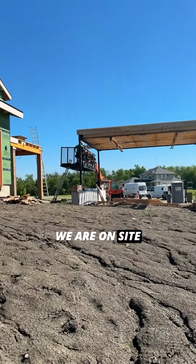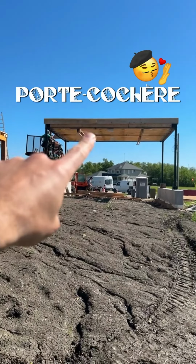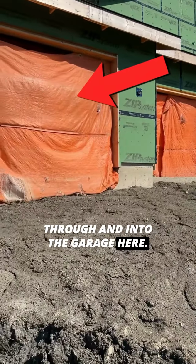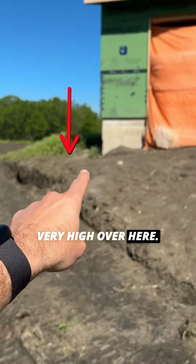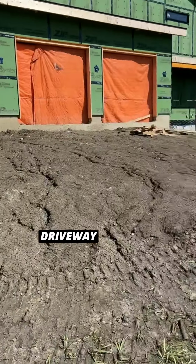We are on site at one of our estate builds here. You can see this porte cochere, also known as a carport, where the driveway is going to come through into the garage here. One of the problems is our grade is very low over here, very high over here. And there's going to be a lot of pressure coming into this garage when this driveway comes in.